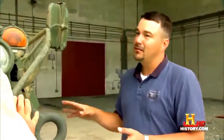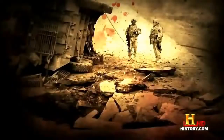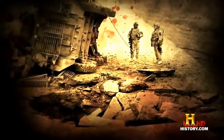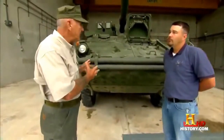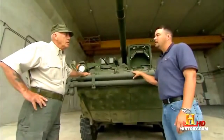If you have to. If you have to, but the Stryker's main feature is its mobility. It's a pretty light-skinned vehicle. It can take small arms fire and defend itself pretty well against that. But on the battlefields of Iraq, there's much bigger threats, like improvised roadside bombs. How effective is the armor on this vehicle against those? There are add-on protective armor kits. Depending on the threat that's in the area, they can apply those armor kits to the vehicle.